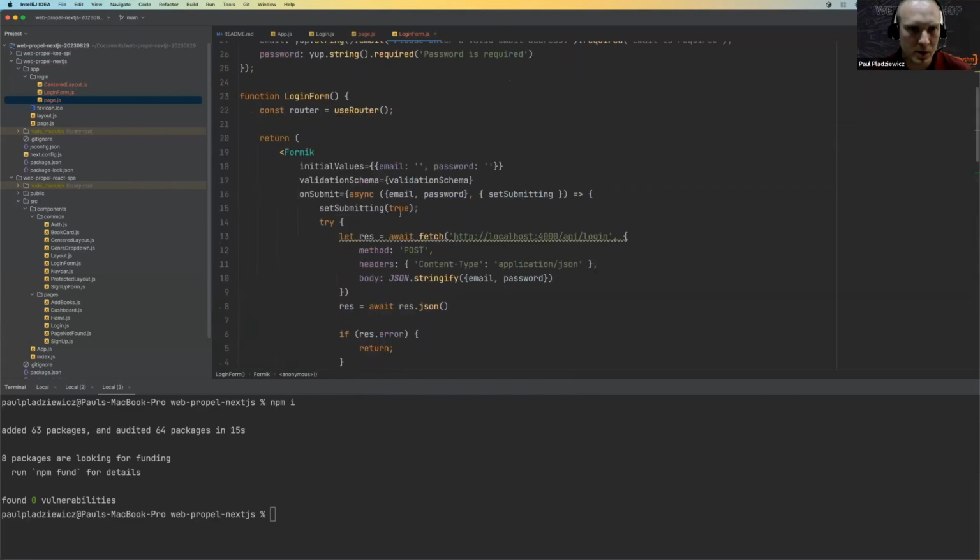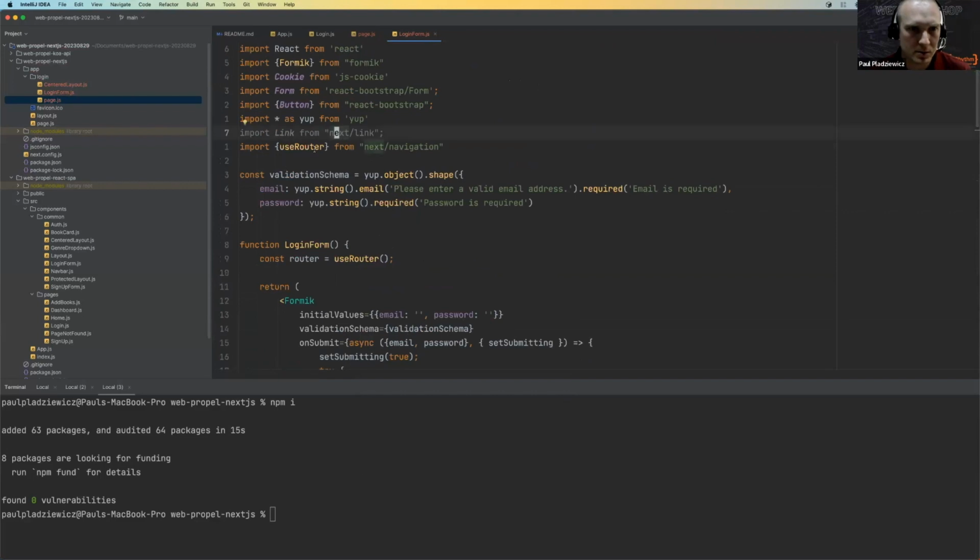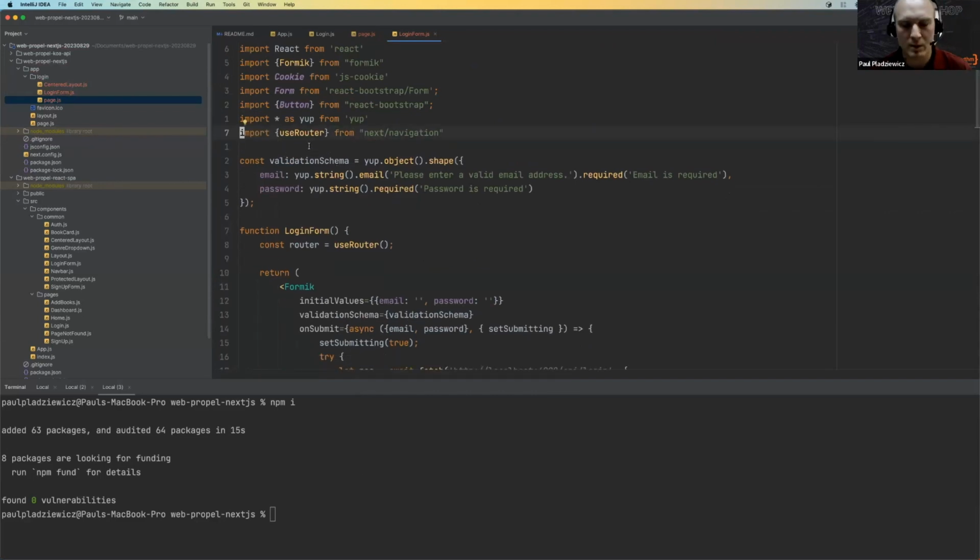All right, so actually this one, I didn't have any links. I just used the way to programmatically change routes. So, all right, let's see if this renders. npm run dev.